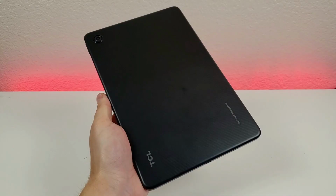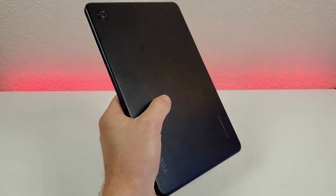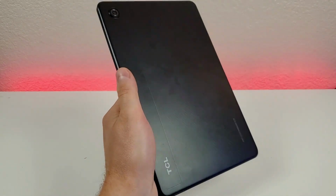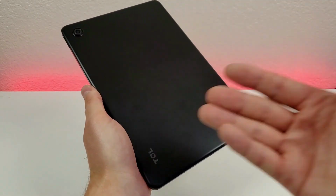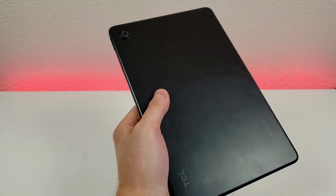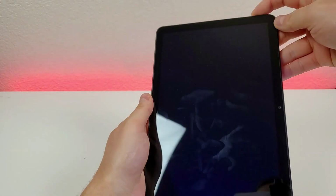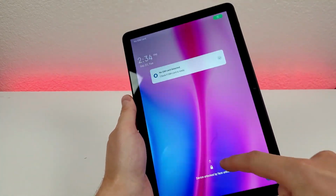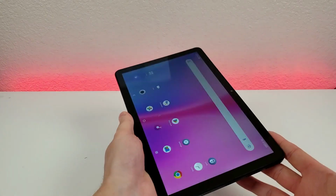So if you do want to use traditional wired headphones, you will have to use an adapter to plug into the USB-C port. And then taking a look at the back of the tablet, I do like this design here. Of course, it's nothing too sophisticated, but at the same time, it does get the job done. We have the camera module right there, and then the TCL logo, and that's pretty much it. And the back of this tablet definitely does pick up some fingerprints, but in general, I would recommend pairing up this tablet with a case of some sort, just so that you don't have to really worry about the plastic getting scratched on the tablet itself.